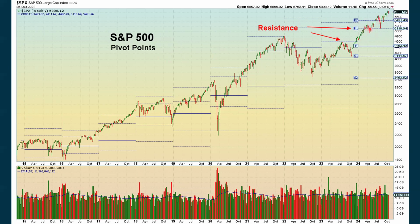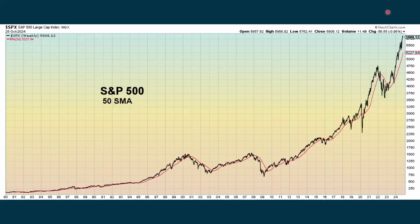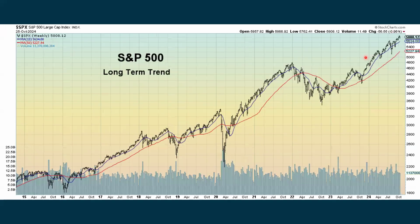If you take out, well, you have to include it, but we have the pullback last spring and then the pullback last summer, but still looking good when you take a bigger picture look at this. So based on the trend, we still have the S&P going up, even though it was down this week. The red line still going up, the 50-week moving average, and prices above the red line. We use a moving average crossover, still above the blue line and above the red line, and everything is still going up.